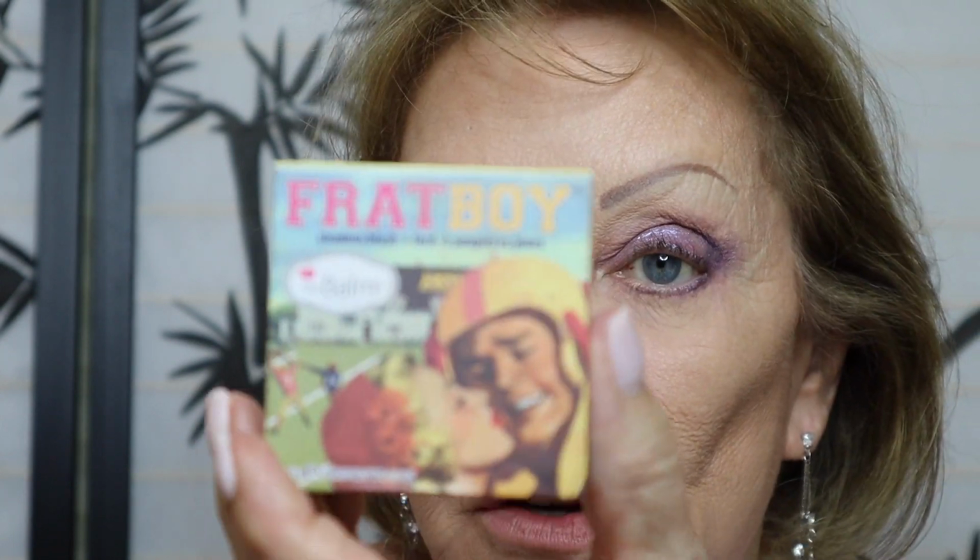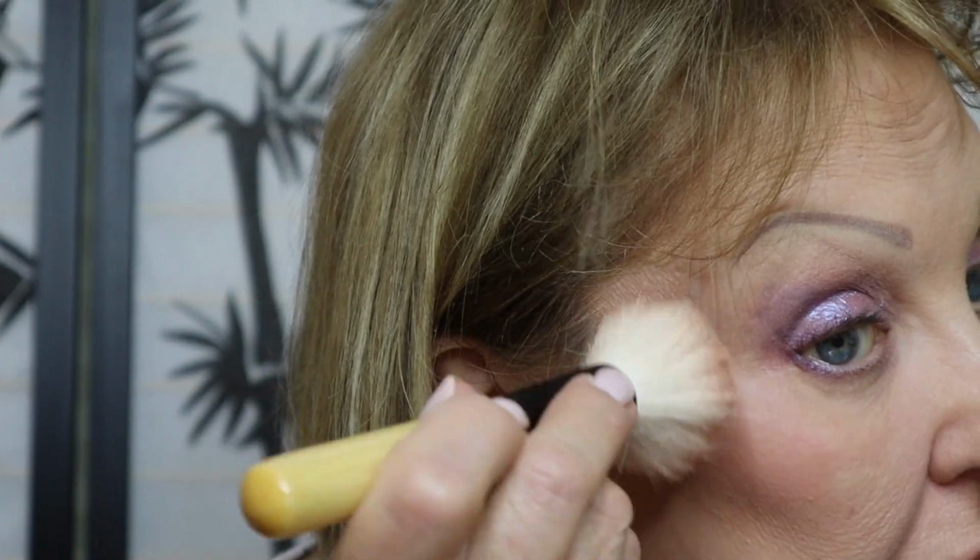Blush. I'm going to go for my Frat Boy blush. This is just my favorite blush because it's not too pigmented for me. The one in the Charlotte Tilbury Bronze and Glow is a little pigmented. I just want my nice powder brush, and I'm just going to brush that out. And now I am going to just use a little MAC lipstick. It has a color. Let's see. Kinda Sexy. It's a matte, and it's called Kinda Sexy. Okay.